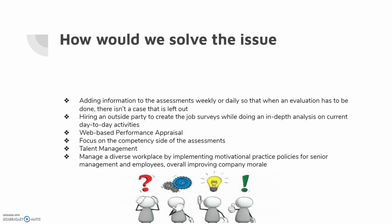How would we solve the issue? We would add information to the assessments weekly or daily, so that when an evaluation has to be done, there isn't a little detail that is left out. It also makes it very easy and quick for the managers to handle when they have a lot of information already set aside for it. Hiring an outside party to create the job surveys while doing an in-depth analysis on the current day-to-day activities would also be very beneficial to the company.